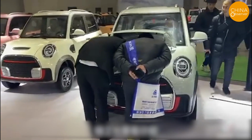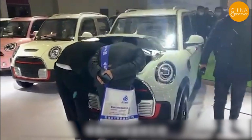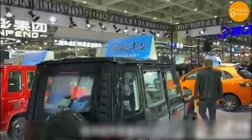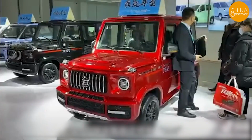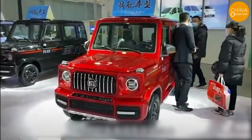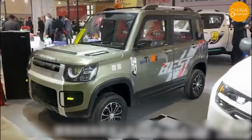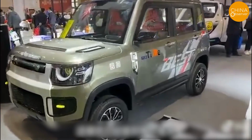This is the classic Mini Cooper with a BMW twist, which looks quite fashionable. To tackle unpaved roads, you can always count on the reliable Mercedes G-class. The Land Rover Defender imitation is quite similar, except that the emblem has not been copied.